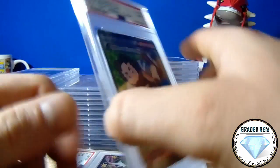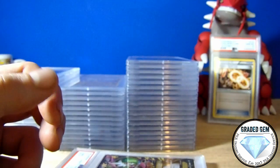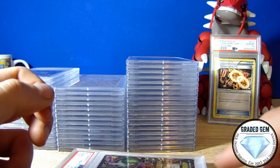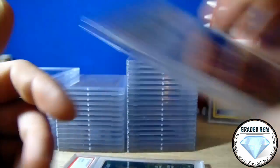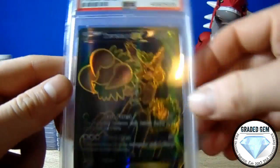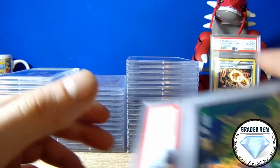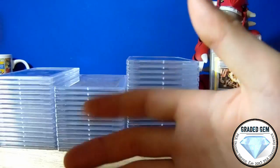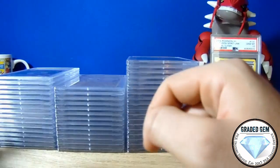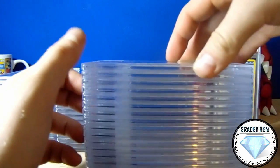Otherwise, Primal Clash didn't go so well. Professor Birch's Observation Mint 9. Mega Gardevoir EX Mint 9. A bit of a disappointment there. And then Trevenant EX Mint 9 as well. Primal Clash also came back in the customer returns because we didn't have so many cards, so I had to bulk it up with Primal Clash. Those in general got Gem Mint 10s, so that was a bit unlucky, I think. However, let's crack on to Breakthrough.